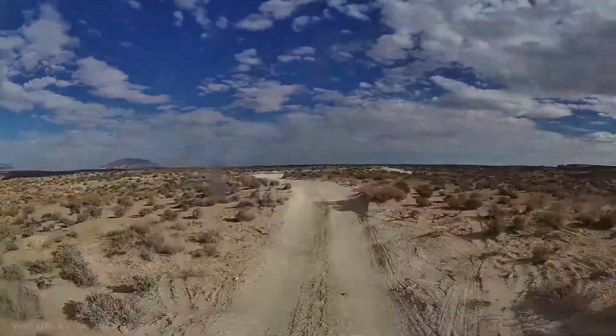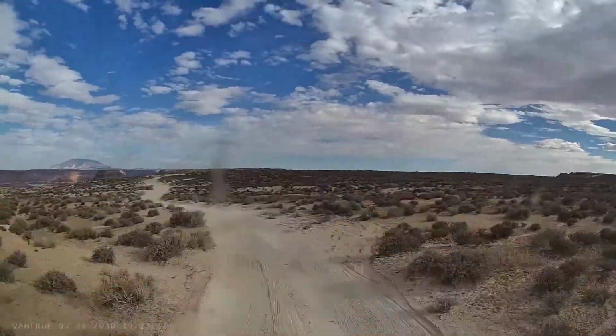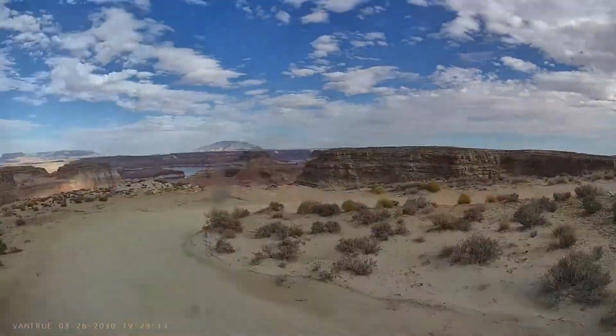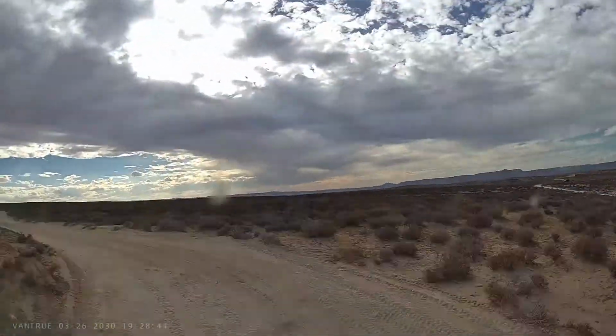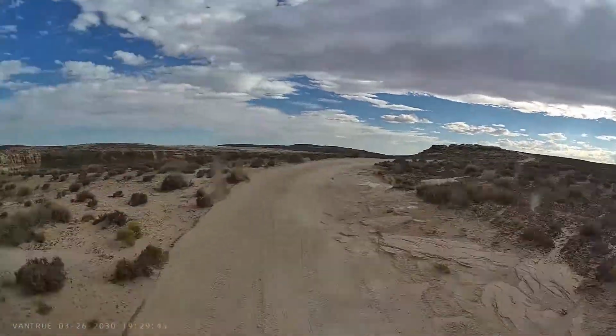The road to Alstrom Point is dirt and will require high clearance. I slowed down some of the dash cam footage to give you an idea of some of the problem areas. Give yourself at least 1.5 to 2 hours from Big Water to get out to the point.